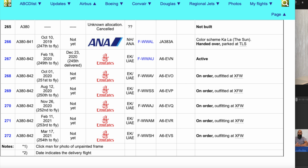And this is the list of aircraft that will have the premium economy offering. Now, these are the last 6 A380s that Emirates will receive. So if you keep track of where these fly to and when they're delivered, you can hopefully bag yourself a free premium economy upgrade.